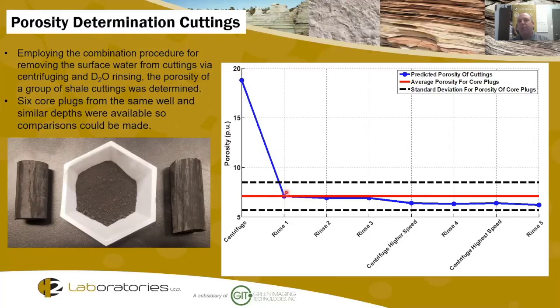But we weren't confident enough there. We repeated this rinsing 2 more times because we wanted to prove to ourselves that if you continued to rinse them with D2O, you wouldn't rinse all the fluid out of the pores. You'd only replace the fluid on the surface of the pores. And it clearly didn't. We then tried combinations of higher centrifuge speed and more D2O rinses, and no matter what we did, we never dropped much below the expected value. So this is great.